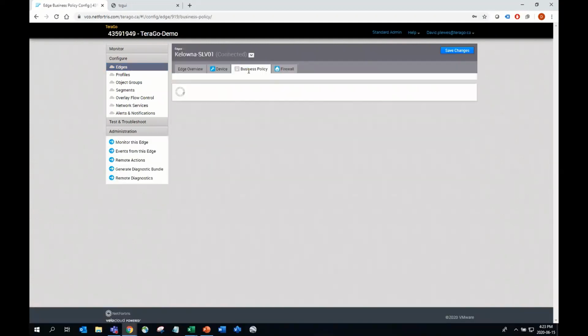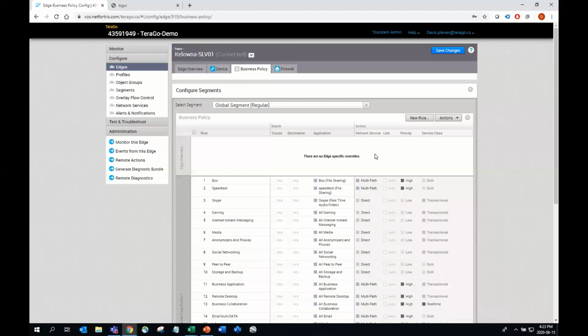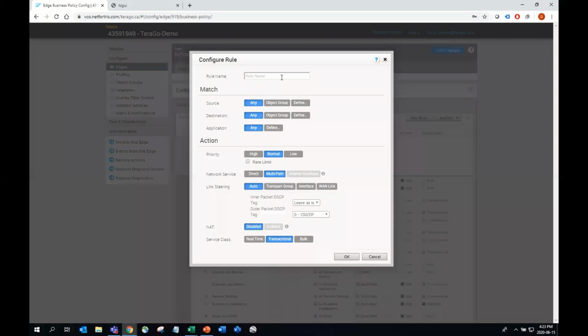What we're doing is we're setting up a business policy specific to voice. Currently, there are no edge overrides. Everything at this point is set to the default global settings for all locations. Clicking on the new rule button, we will set up a new rule, again, specifically for the voice application.